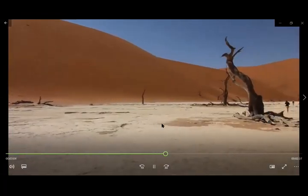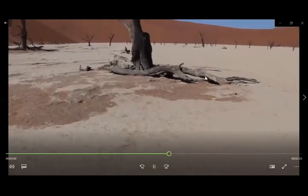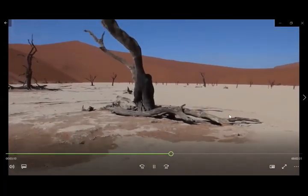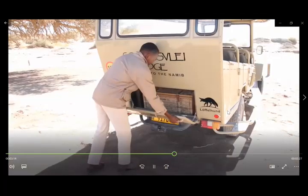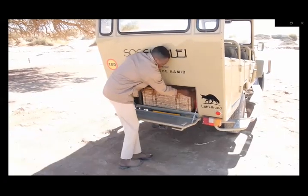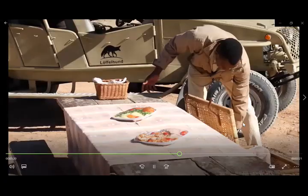So this is your 10-minute walk to Deadvlei. Earlier on in the year, January, February, this was filled with water after all the beautiful rains that they had in Namibia, which was spectacular. And then after the walk, we set up our breakfast.